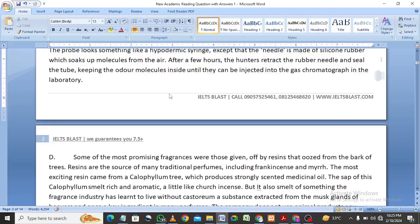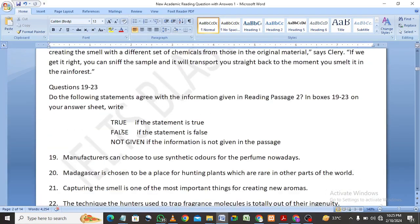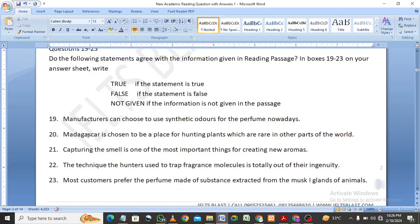Now we know that the whole paragraph is talking about hunting perfume in Madagascar. That one is kind of clear to us. So let's check the questions now. The instruction says, questions 19 to 23, do the following statements agree with the information given in the reading passage? The instructions say true if the statement is true, false if the statement is false, not given if the information is not given in the passage. Now let's take a look at the question.